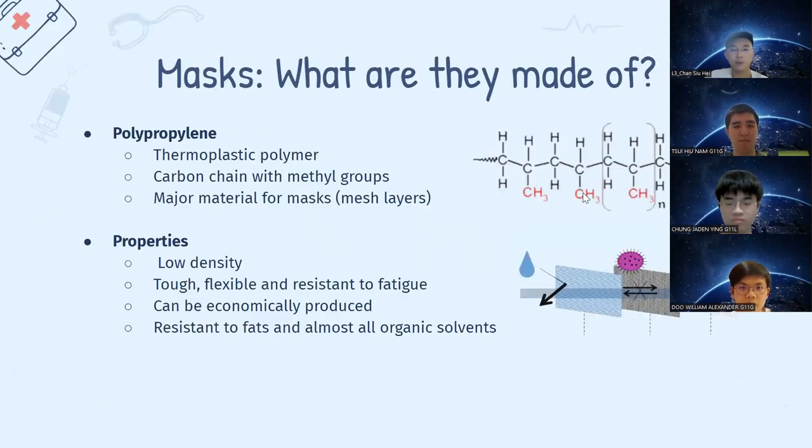First, we must discover what these masks are actually made of. General surgical masks are actually made of polypropylene, a thermoplastic polymer resembling a carbon chain with methyl groups. They form the thin mesh layers that masks have. At a glance, we can see why they would be used.